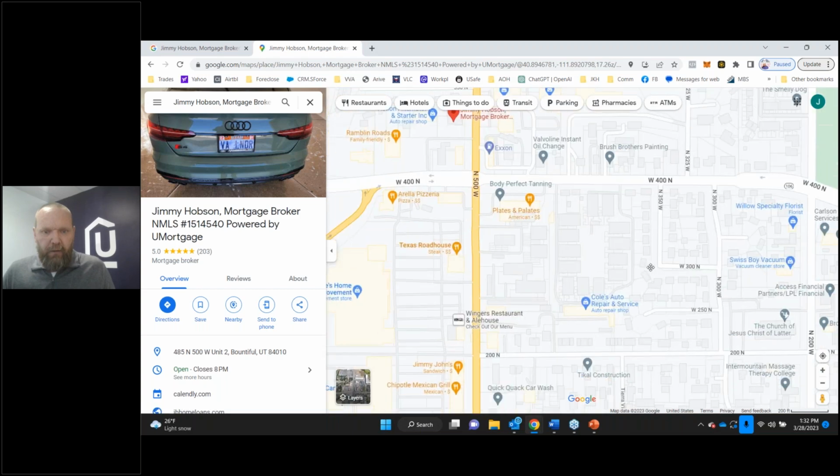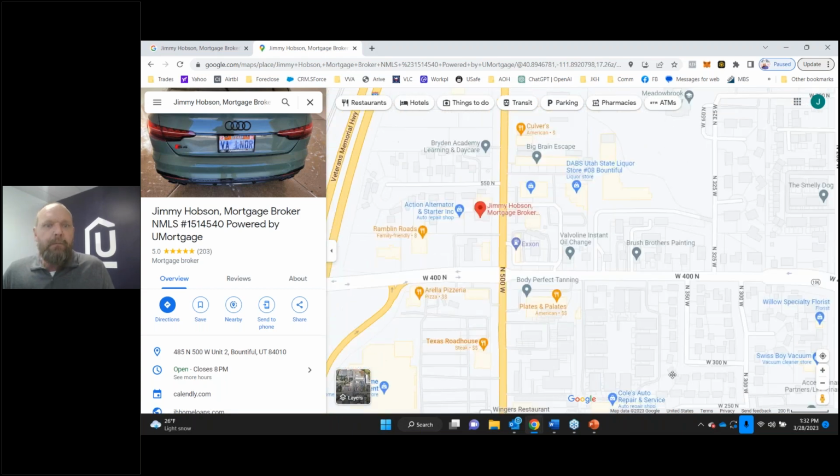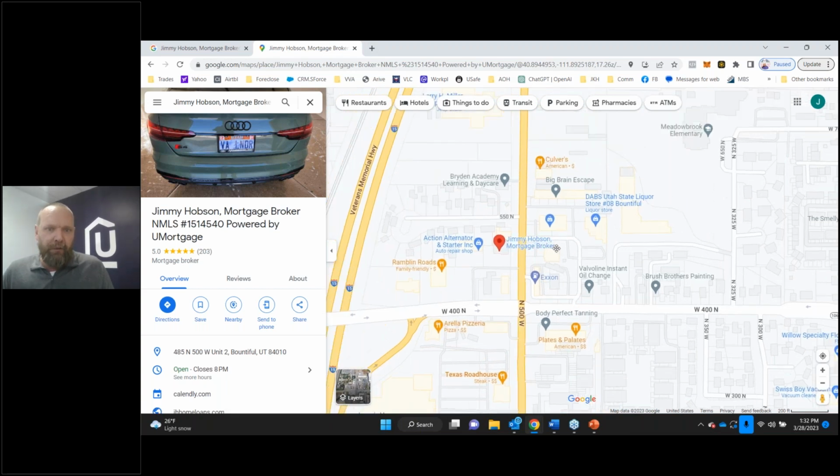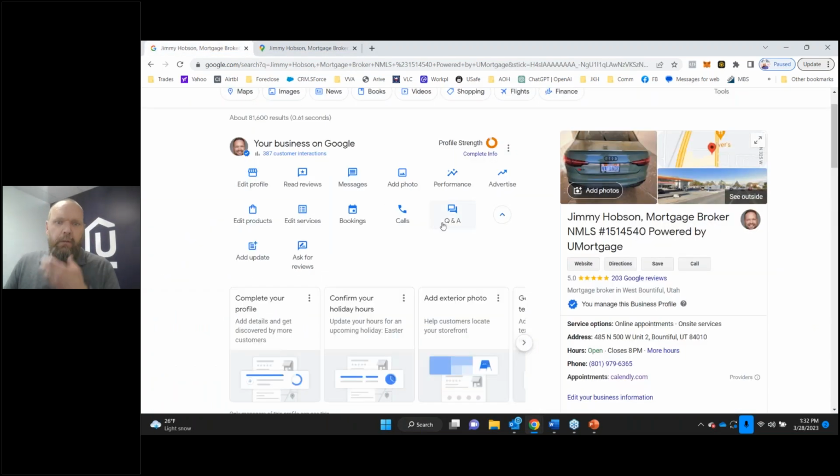So if you look down here, this is just showing the stuff that's local to me. Jimmy Hobson Mortgage Broker. So I'm right here on the busiest road right off the highway. That is how we get to reviews. And there, Q&A, advertisement, all that fun stuff.